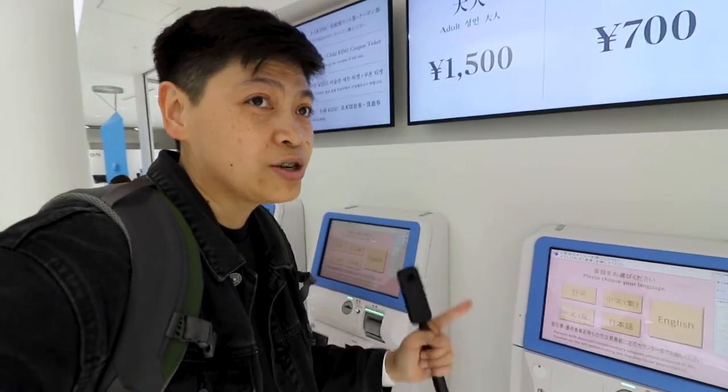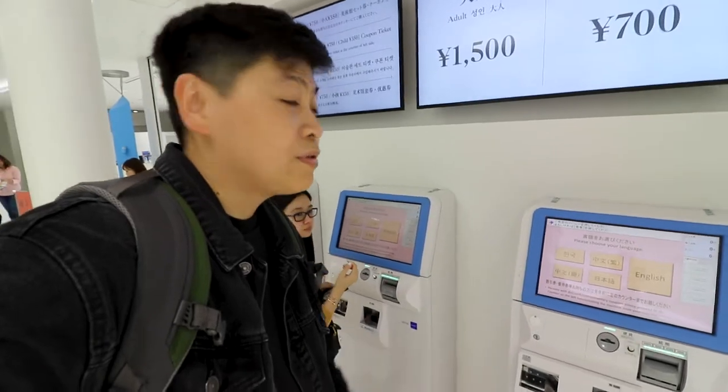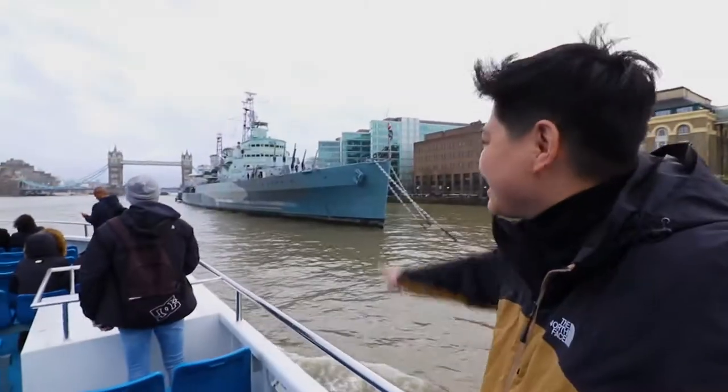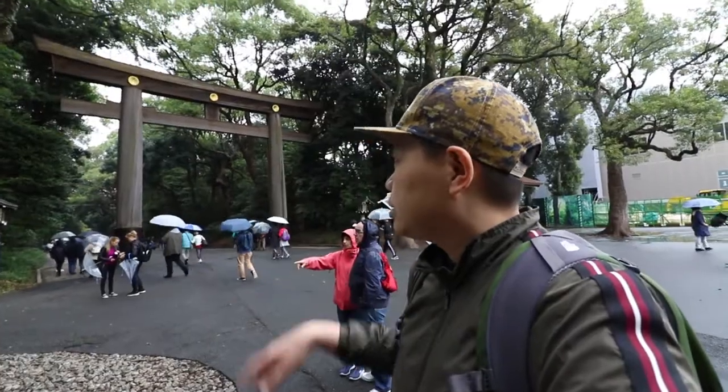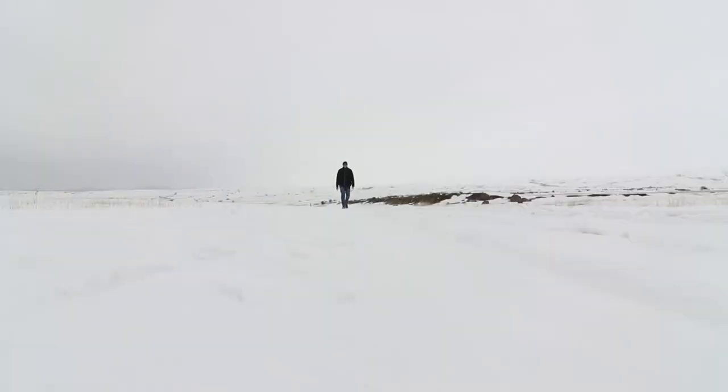200 for the entrance going up, so we can see a good 360 view of Osaka. Okay, my wife will do it. Then with Osaka Castle, we're going to Umeda Sky Building.